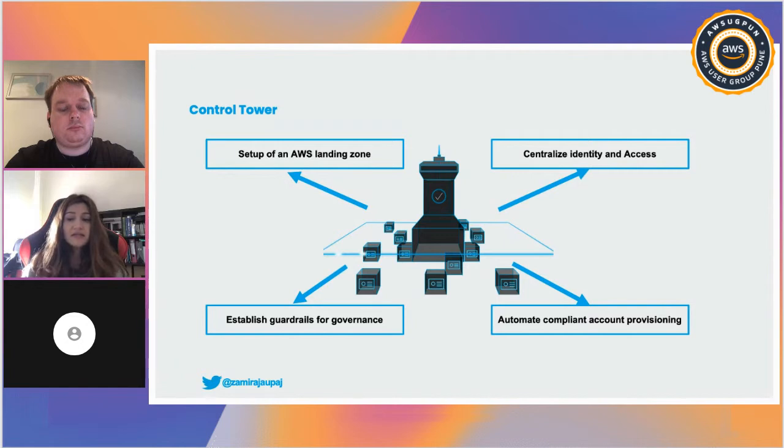That is a well-architected multi-account AWS environment that is based on security and compliance best practices. This is an enterprise-wide container that holds all your organizational units, accounts, users, and other resources that can be subject to compliance regulation. Guardrails are high-level rules that provide ongoing governance for your overall AWS accounts. Centralized identity and access is more about all the users, groups, and permissions that are going to allow access across AWS accounts.